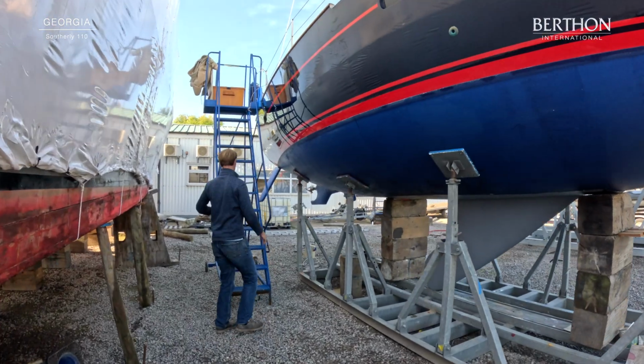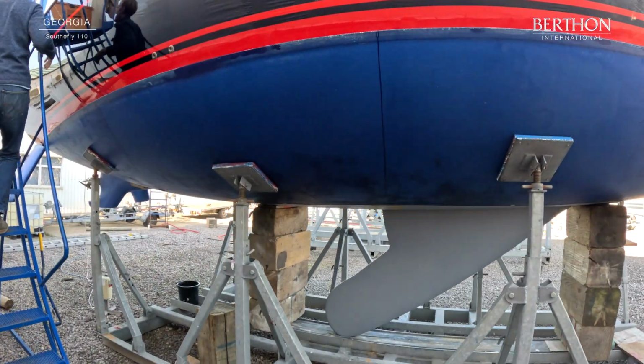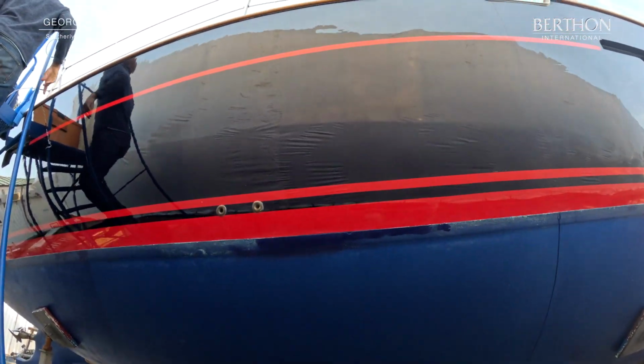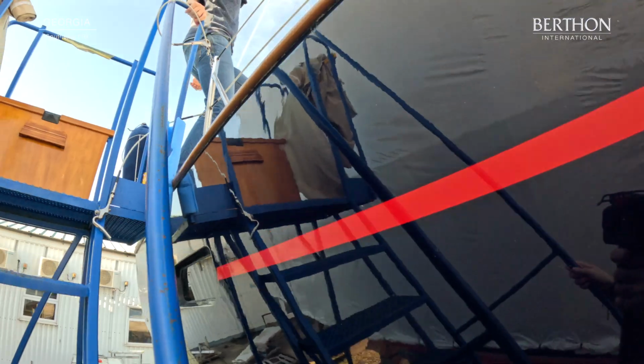To be honest, this blue has always been kept in pretty spectacular condition. And again, credit to the guys that built the boat and credit to the owner who's looked after it extremely well. Right, we make our way up into the boat.